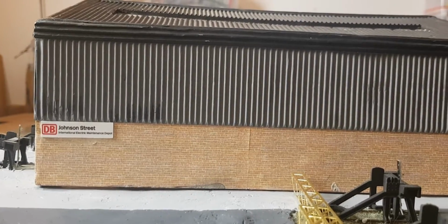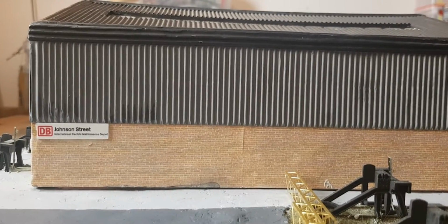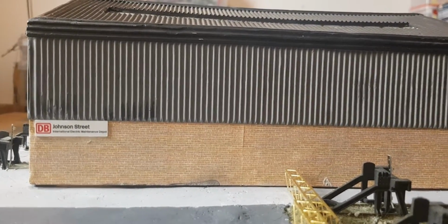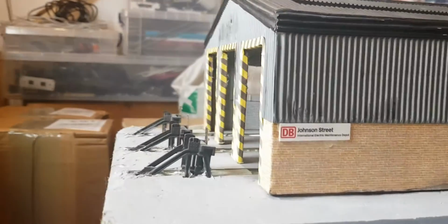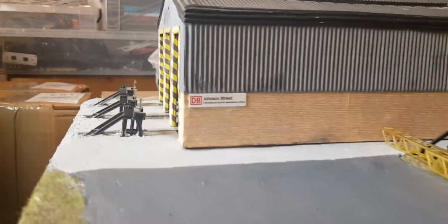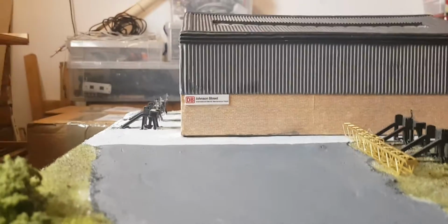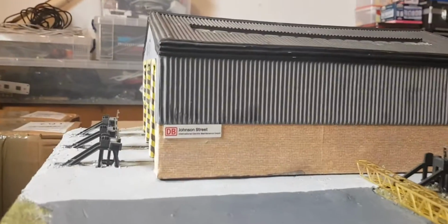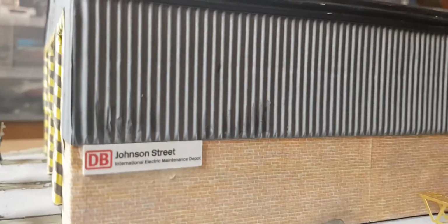Okay, so this is what Johnson Street IEMD is looking like on the 9th of January. We've got the hard standing area and the electric shed area now nicely separated off in terms of its colours. Obviously we've got a surface that looks more like tarmac versus the hard standing area for the electric shed area. Nice bit of DB branding going on there on the end of the building, which hopefully zooms in. It does, yep, there we go.